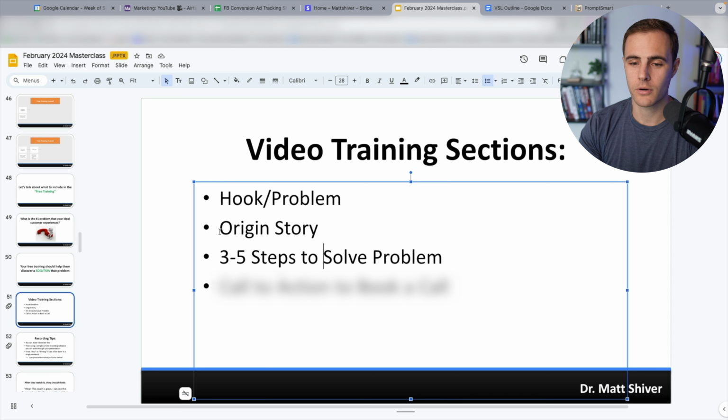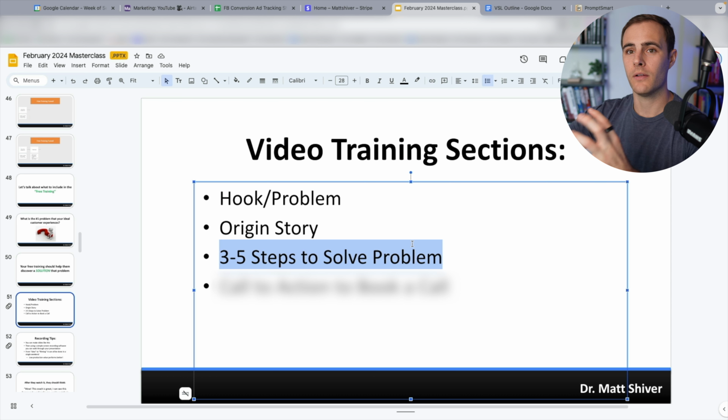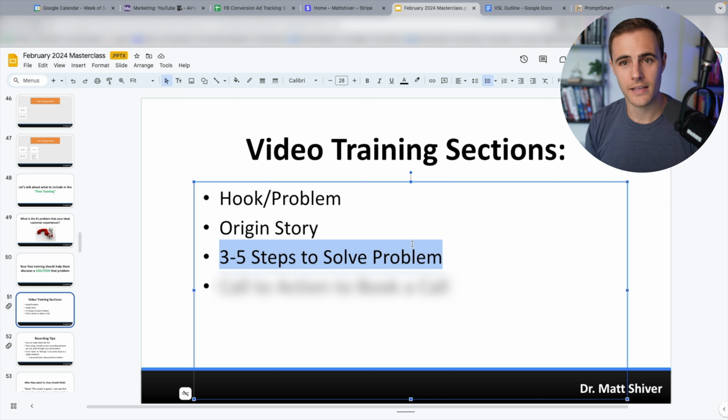And honestly, the most important part of all of this is the hook, your origin story, and you're sharing a 3 to 5 step process that's unique. It's different. It's not the same as what everyone else does with custom macros and training, right? If that is what you do, that's fine. But we've got to learn how to package that in a way that really lands for people. And typically the best way to do that is by telling stories.